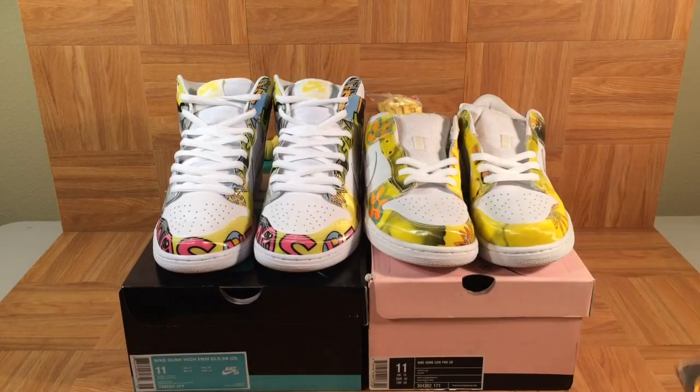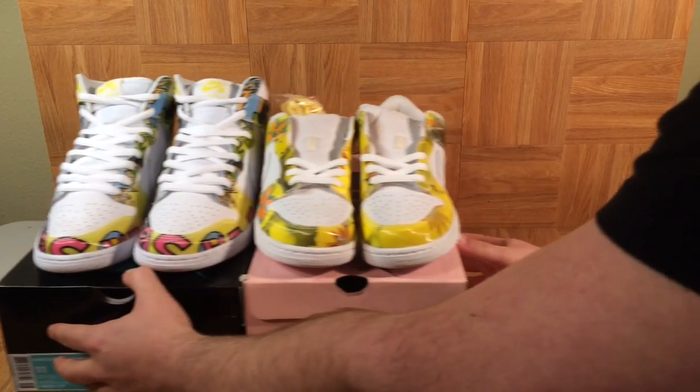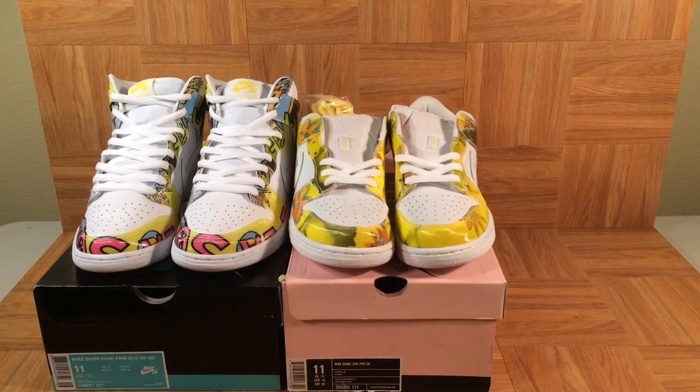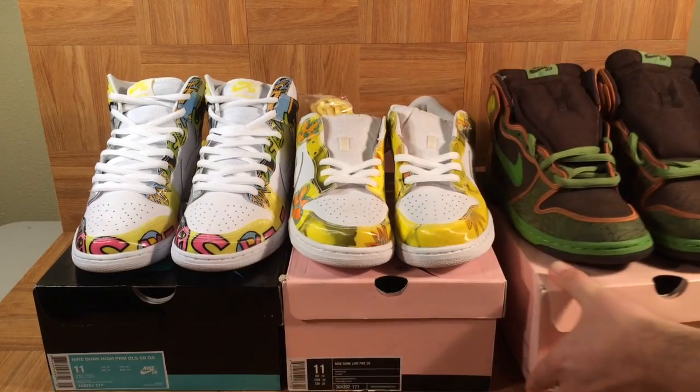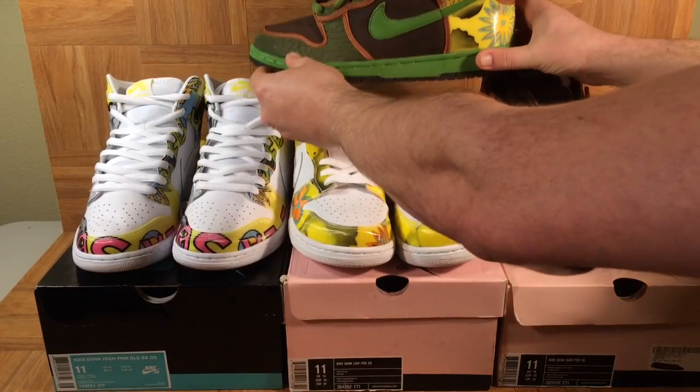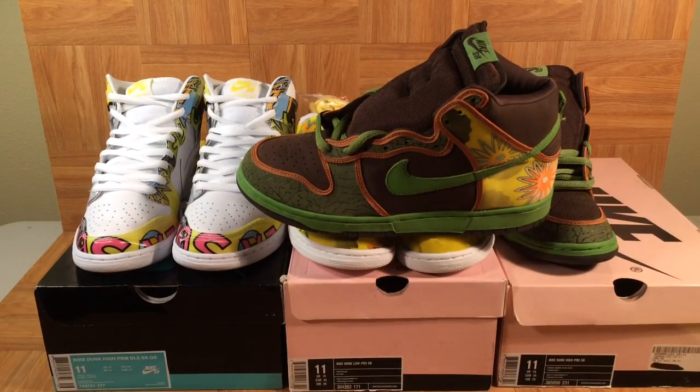All right, I'm going to move these over, and we're going to break out the third and final, at least for now, De La Soul shoe. Because remember, in May, we've got another one coming out. This is the most valuable of all of them. The original De La Soul high. Let's put it right there so we can look at it.